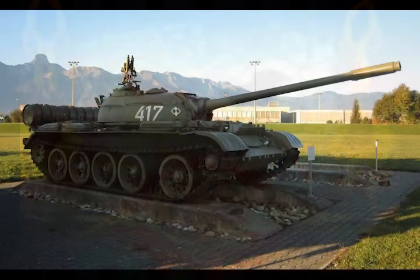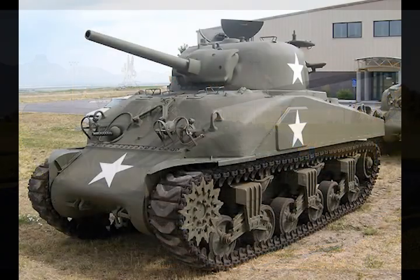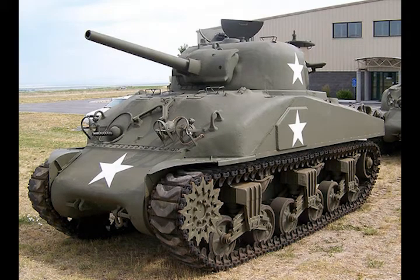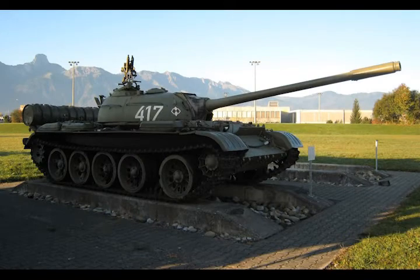Number 8 is the T-54/55, or you can just call it the T-54/55. It doesn't matter. The T-54/55 was the Russian version of the Sherman. However, most people considered it far better than the Sherman, having a larger gun, thicker armor, and even faster than the Sherman. And just like the Sherman, it was easy to mass produce. Russia would continue to produce the T-54/55 until the 1990s.